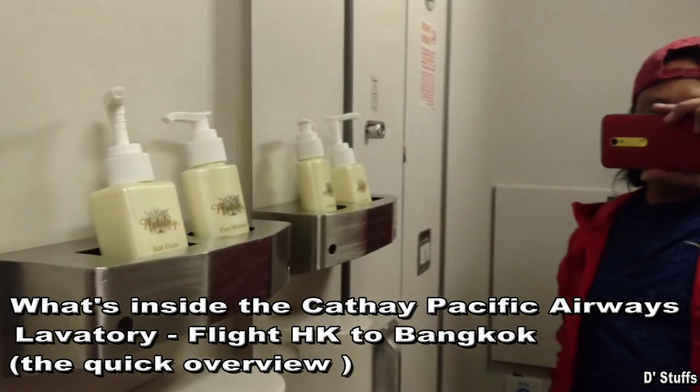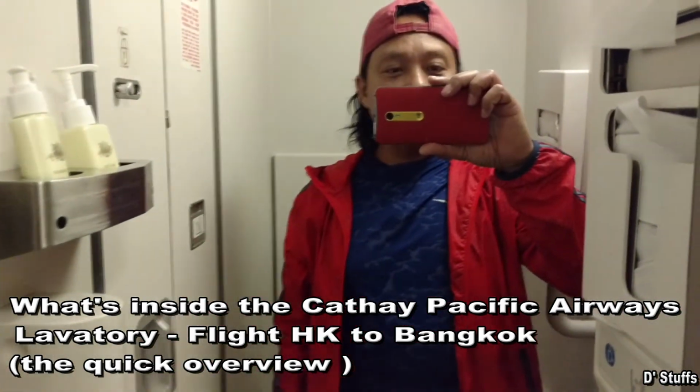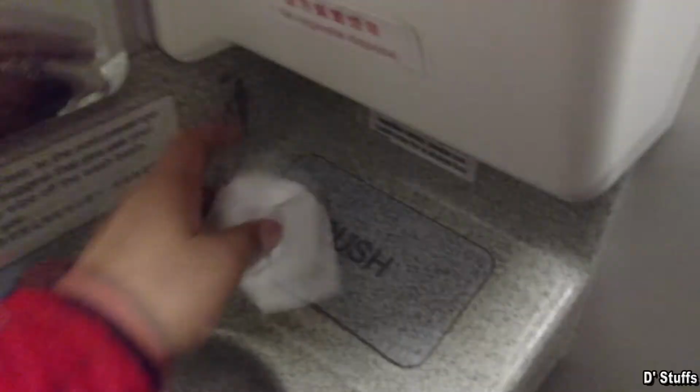Inside the CX-6 Cathay Pacific Airways goes from Hong Kong to Thailand, and this is what you can see inside. This is how we're going to put all these there.